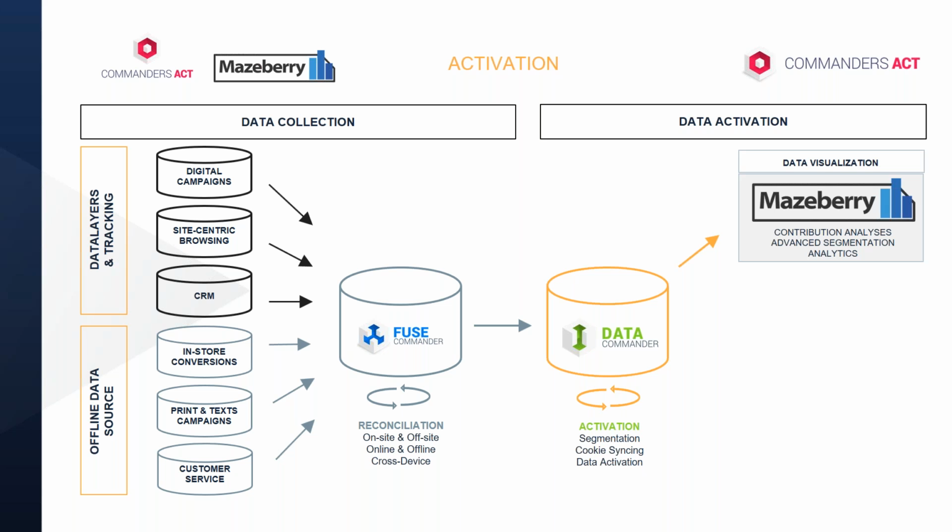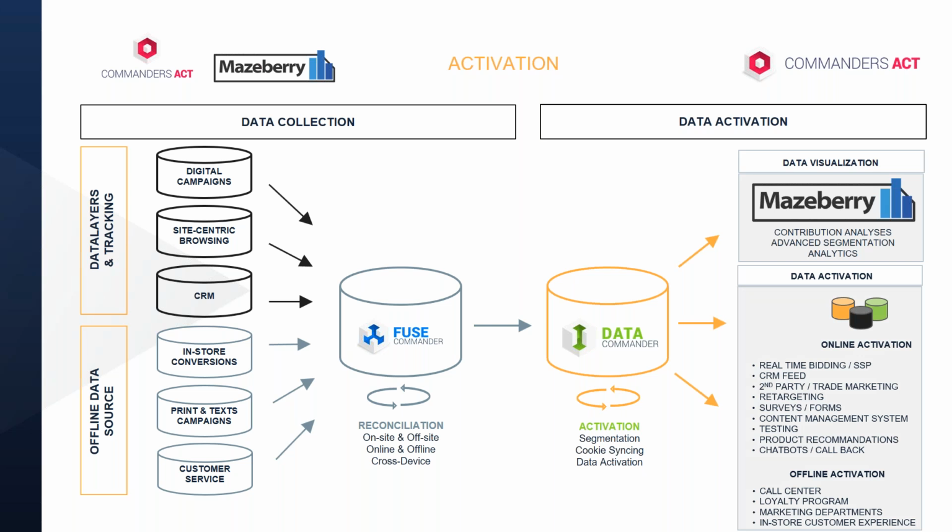Yes, thanks, Jerome. So basically all what has been described until now has been done in order to achieve the goal of analyzing correctly and optimizing the campaign investment of your marketing team. So the idea was to get access to the information, reconcile all the information, clean it, and then feed Mazeberry, which will act as a data visualization tool and will help you to take decisions based on this data collection.